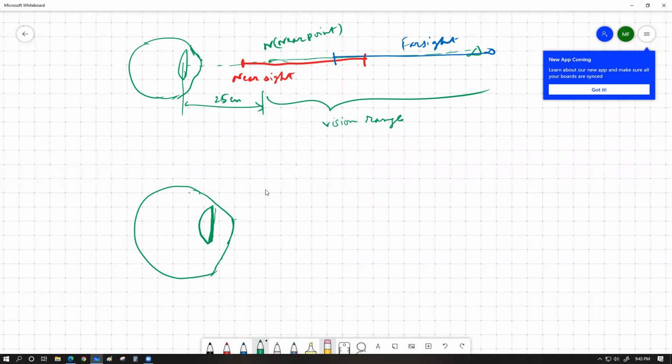For any human eye, this distance is always fixed. This is the distance that we call the image distance, from the optical center of the lens all the way to the retina. This is a fixed distance.